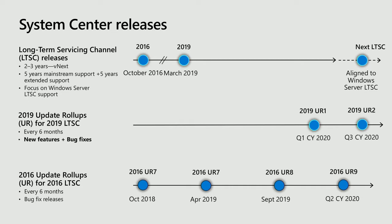We've been listening to all the feedback that you have shared over UserVoice and other forums. Some of that made it to the 2019 release. Some of that we are addressing in the update rollups. And we'll continue that cadence, starting with the first update rollup. We'll get into a 6-monthly release cadence for update rollups for the 2019 product as well.